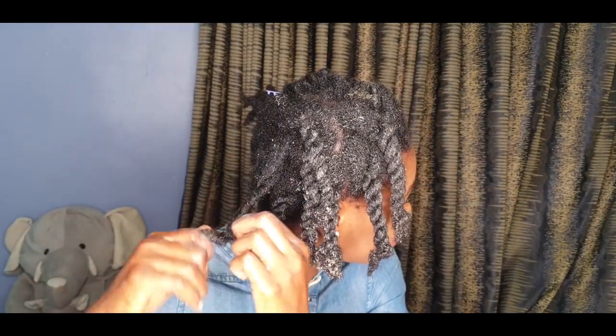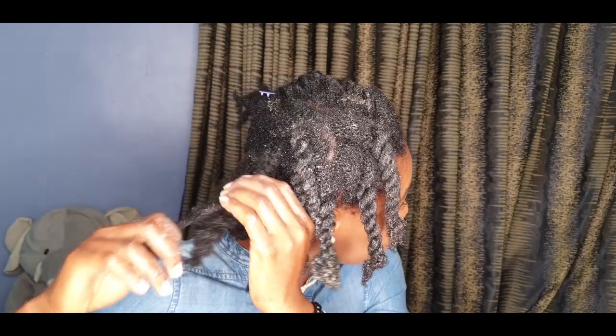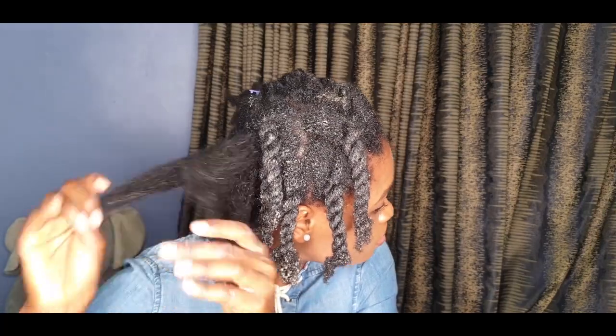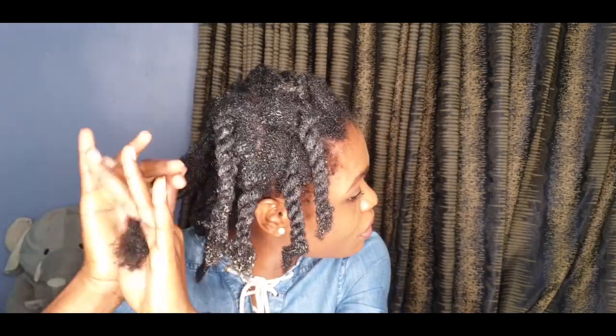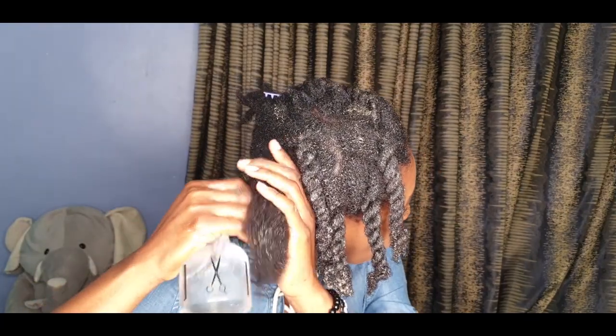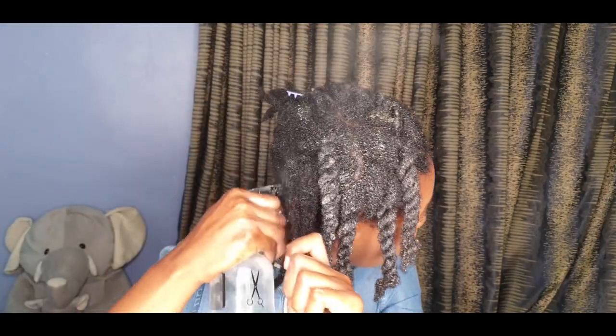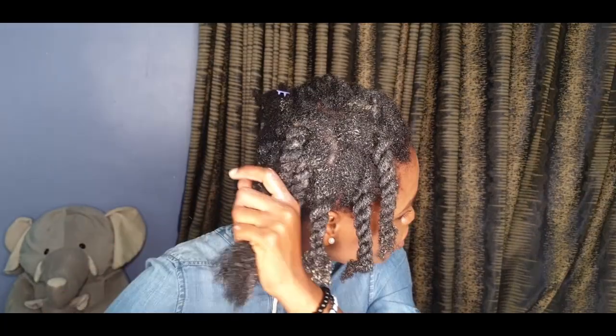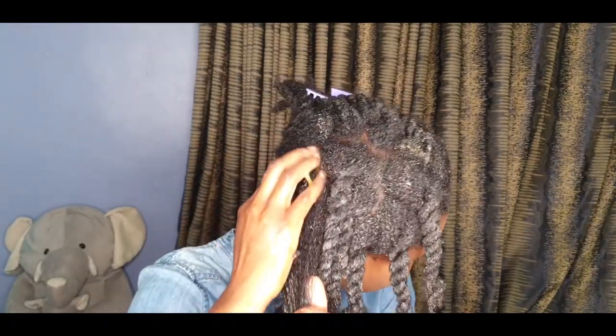So I grab a twist, I take it out, I use my hand to finger detangle for easy application of my shampoo. Then I go in with my spray bottle to make the process easier for me and to make the soap lather on my hair. I spray a bit of water, or a lot of water actually. I go in with my shampoo like so, and I run my shampoo from the roots of my hair down to the rest.